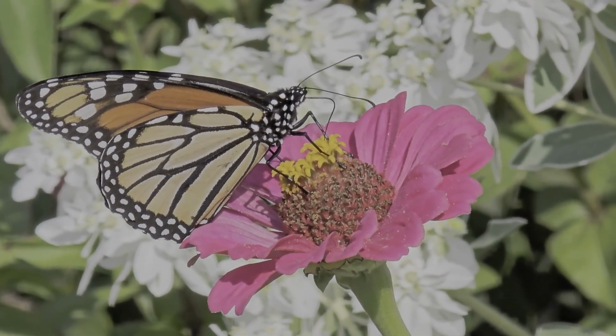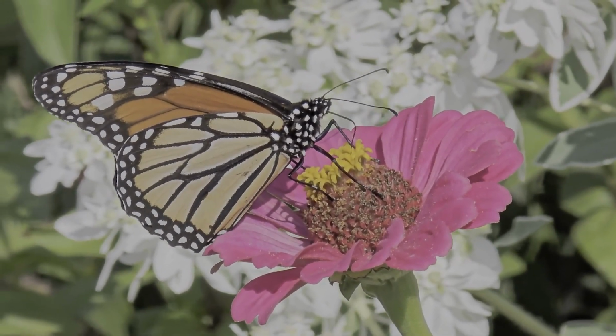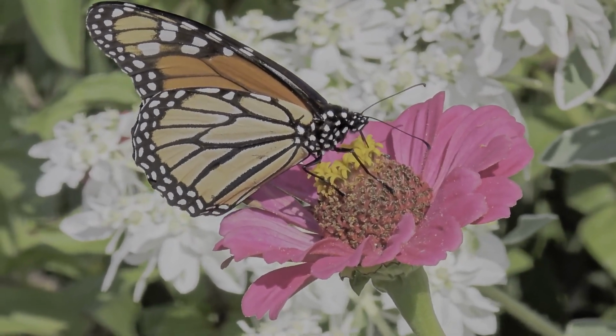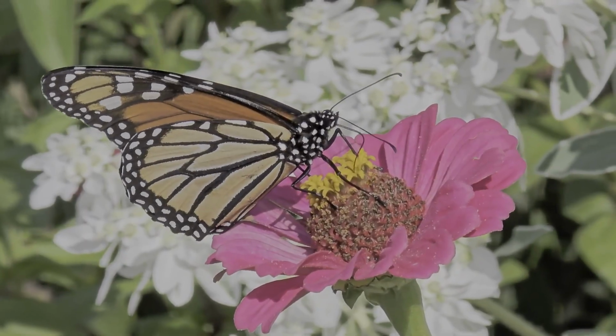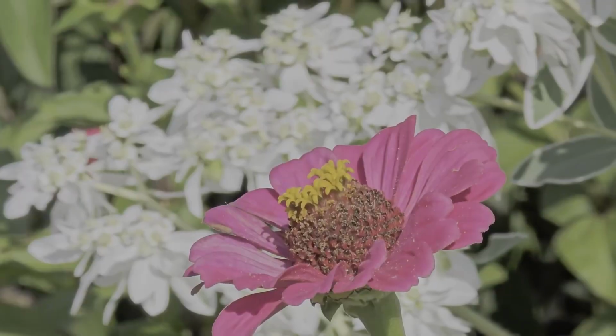But every fall, when the weather starts to get cool in Canada and in the United States, monarch butterflies do something I can barely believe. They fly to Mexico, 3,000 miles, from way up north all the way down south. Just little orange butterflies riding the wind, flapping along.